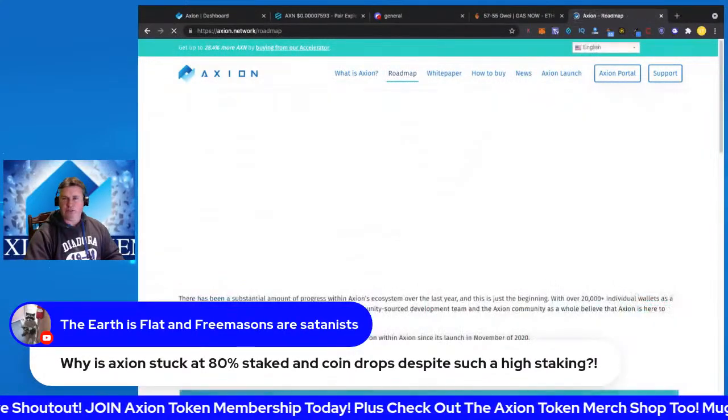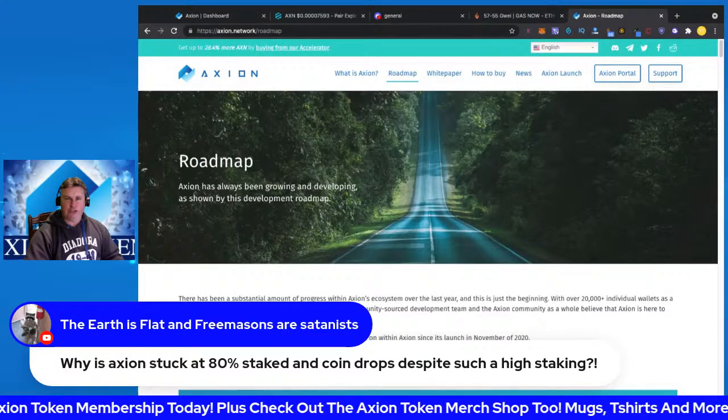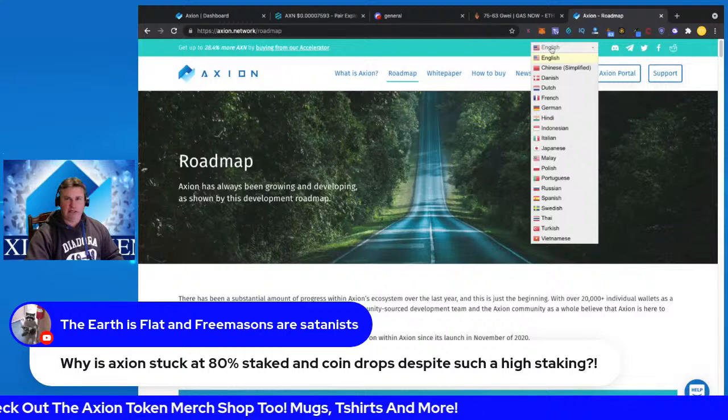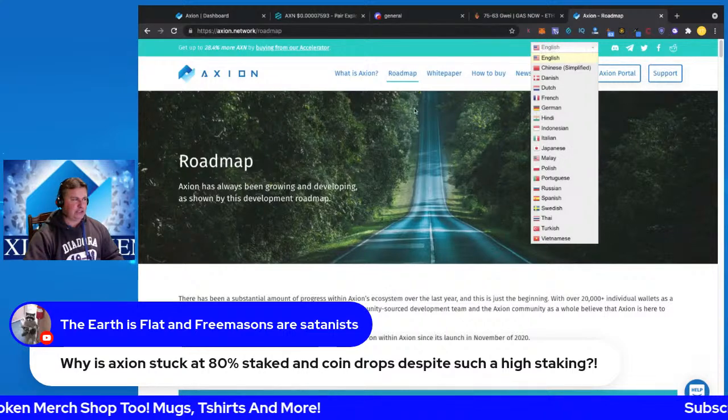And of course, if you don't speak English as your first language and want to use another language, you can just select the drop down. You can choose all sorts of languages from around the world, so you can check that.